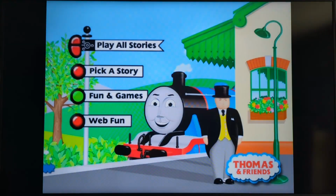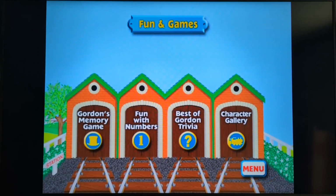And if we go to the fun and games section, boy, that Gordon is way out of scale. Did you see how he just moved like that? Oh, it's so out of scale. We got Gordon's Memory Game, Fun with Numbers. We have Best of Gordon Trivia and Character Gallery.